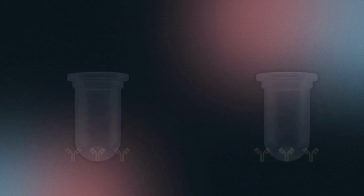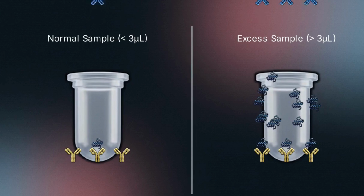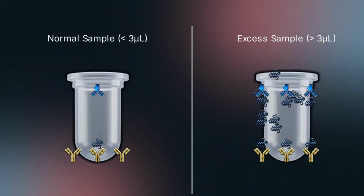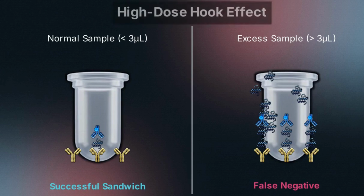But forensic scientists have to measure their samples carefully. If they test a sample larger than 3 microliters, the sheer volume of proteins will flood the system. They bind to all the top and bottom antibodies separately, preventing the sandwich from ever forming and causing a false negative. This is known as the high-dose hook effect.